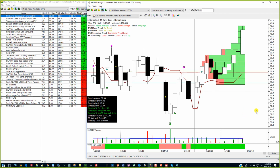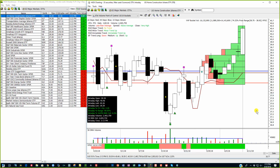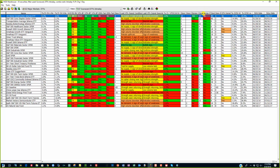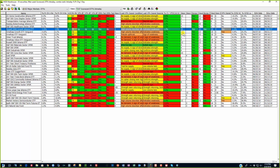But we're going to look at these volume points of control and volume at price as I go through and do some prospecting. Now, getting back to this, if this is green and the percentage close, the volume point of control 1010, that means it's positive, it's above the bucket. If it's red, it's below the line, and this tells you the number of days ago that it occurred.